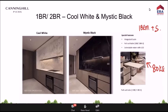And this not only forms a dining area that can be concealed, it also forms another working space. Because you are buying a 1-bedroom or 1+ study, it is important to have a table where you can work, do your Zoom, do your webinar, hold your meeting. So this is the pull-out table that you will be provided if you are buying the 1-bedroom or 1+ study.